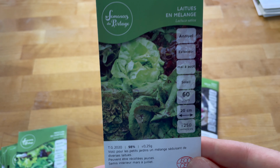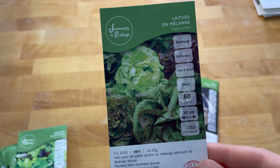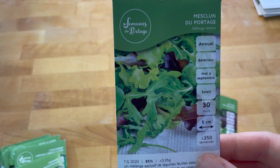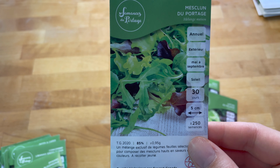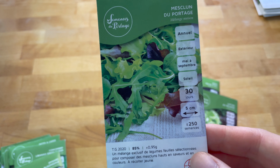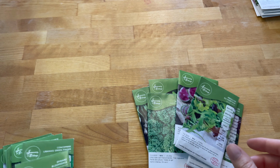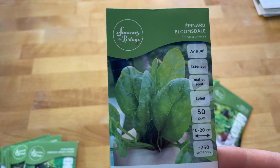I have a mix of lettuce. This is also a classic. This will be my third year growing lettuce. Super easy to grow. And honestly, fresh lettuce, it's so good. So really looking forward to this again. And then I'm trying a different type of lettuce. So this is a mesclun, so a mix of different types of leaves of lettuces. So I think this will be my first time growing this. So looking forward to this as well. Spinach. Also a classic in my garden. This will be my third year growing spinach.